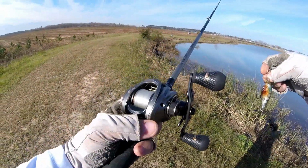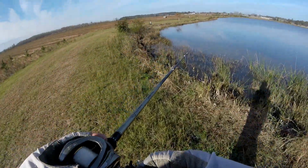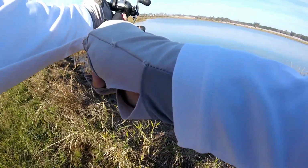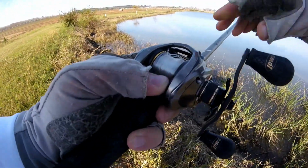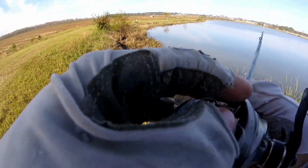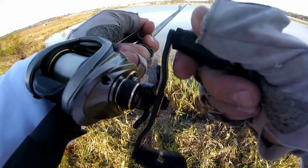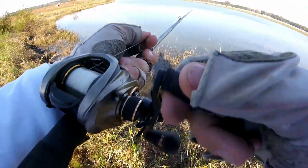Yeah, so now we got the Lew's Custom Pro. As you can see, the same exact square bill. Let's make our first cast. And through a little bit of a bird's nest. Boom. Okay, maybe the wind is just coming at it like an extreme weird angle or something. Let's be honest with ourselves for a second. I mean, any reel, if it's not set up properly, can backlash. Okay, I don't care what reel you're talking about.